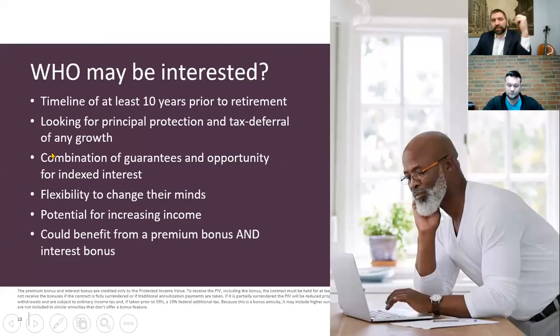So that's the setup: there are the problems, and there are potential solutions with fixed index annuities. Let's talk about the Allianz 222 specifically. Who may be interested? Someone that has a timeline of at least 10 years prior to retirement, looking for principal protection and tax deferral of any growth, a combination of guarantees and opportunity for index interest, flexibility to change their minds, potential for increasing income, and who could benefit from a premium bonus and an interest bonus.